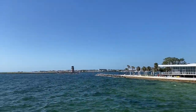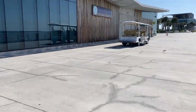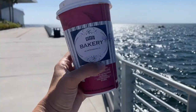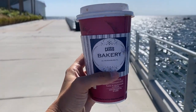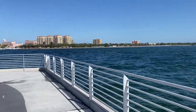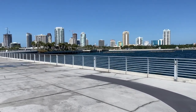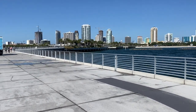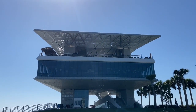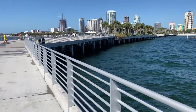But the original pier itself here was built all the way back in 1889, but it's been redone a few times and was most recently redone to add the new scenery and what they're calling the 26-acre Pier District, July 6th of 2020. So this is a must-see if you're in the area. I really would love to go back and just spend hours and hours walking around, checking out all the restaurants, and just hanging out by the water because it is just beautiful.